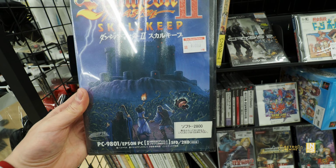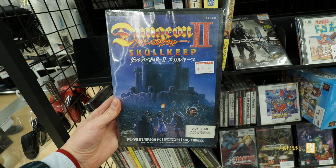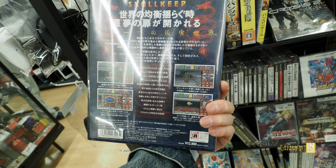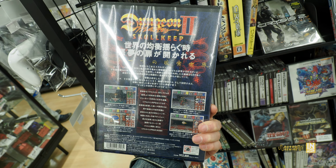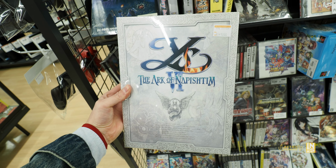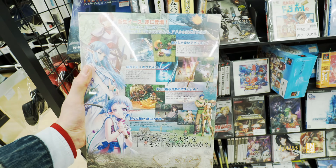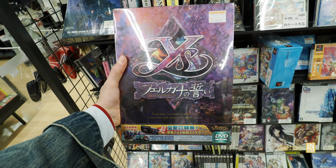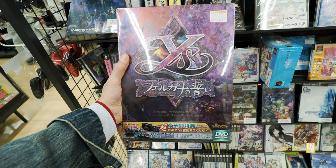And then we have some PC games. Definitely cool to see these because they're kind of a little bit more obscure. But we have Dungeon Master 2, Skull Keep, and then we have a couple of Yeast games. I believe this one was also released. In fact, it was released on the PlayStation Portable. I used to own it, and I believe this one was as well.